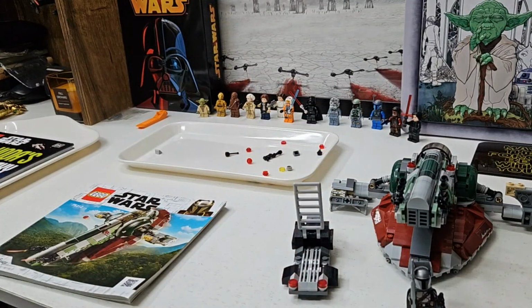Bag number 4 accomplished for the Boba Fett Starship.